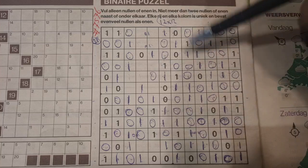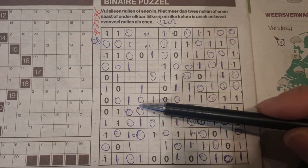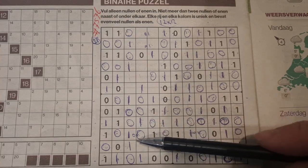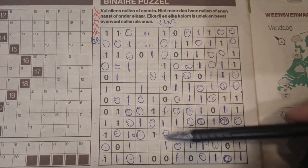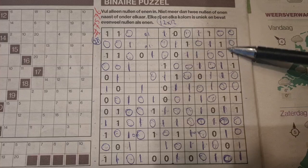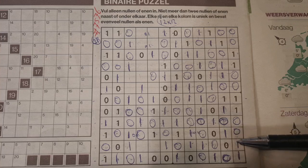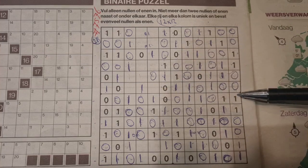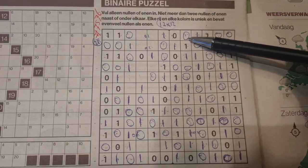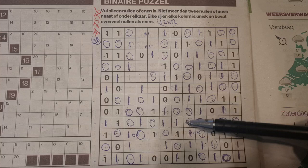Double O here. Alright. How about this one? Double O again. Here. 100. No. Here we have also a double O. No. No. About this one then, we have O double one. No. About this one, 100. No, not the same. We have 100 here. Here also 100. Not the same.